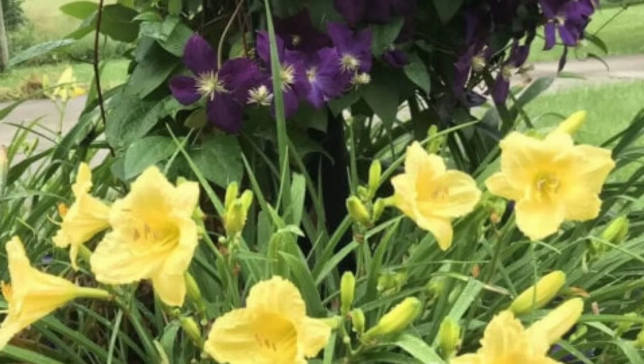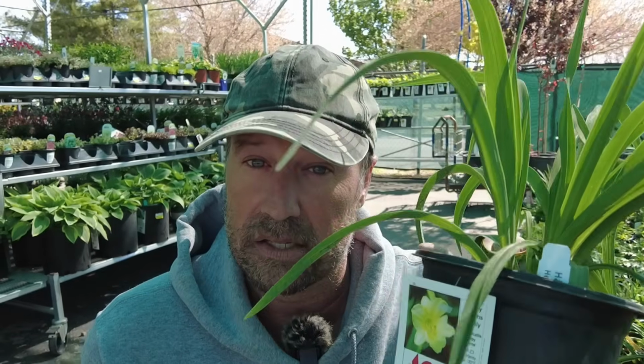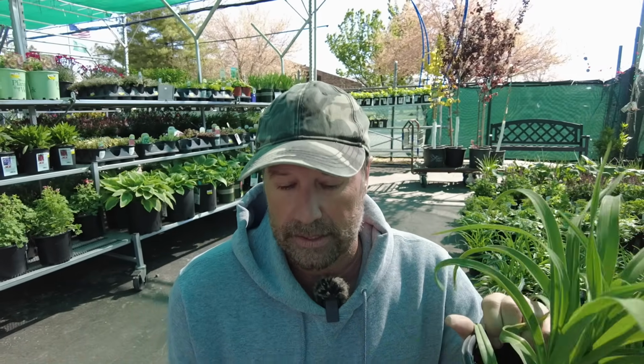I think where the Stella has smaller flowers, the Happy Returns is a larger flower. I don't really know the measurements. So a combination of this with a Purple Daora or any of the other colored daylilies bloom really well, and they're good opposites of each other. And so they show up to the party. I'm a big fan of the Happy Returns.